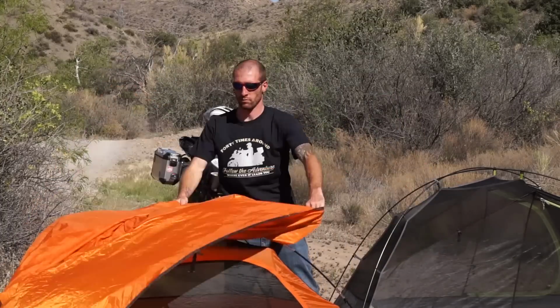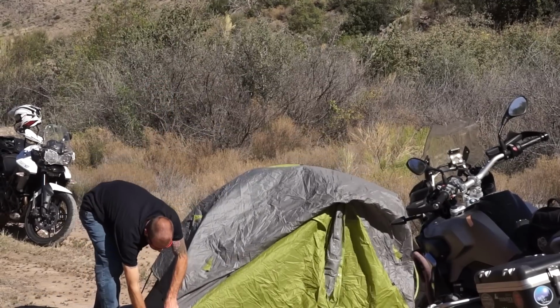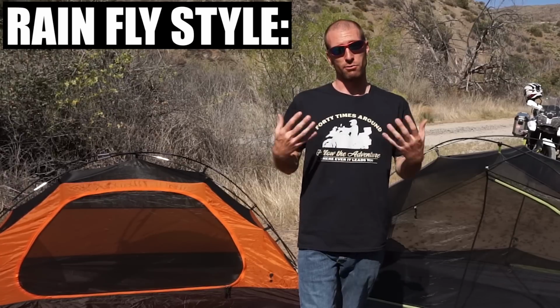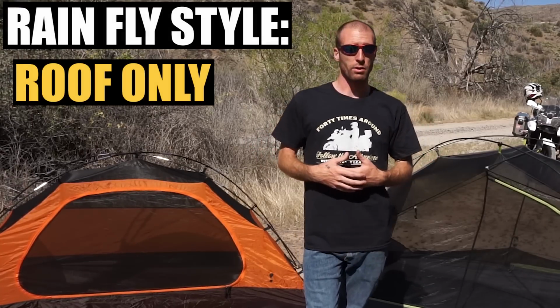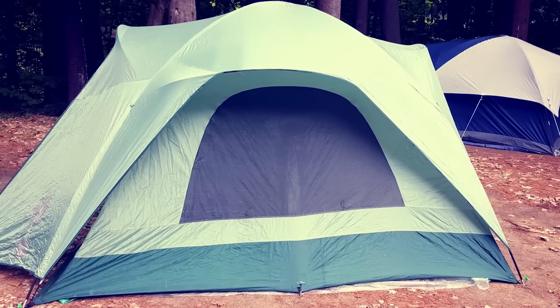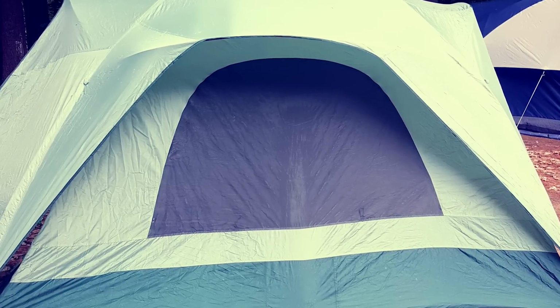Now, another thing you want to think about is your rain fly. This is basically the fabric piece that goes over the tent, separate of the actual structure. And what this is going to do is, it's going to offer moisture protection from dew and condensation, also rain protection, and on cold nights it's going to offer a little bit of warmth retention. Now, there's a few styles of rain flies. There are roof only style, which if you know it's going to be warm weather, you know it's not going to be raining, these are great. However, typically that's not the case, and we can never really plan the weather so accurately.